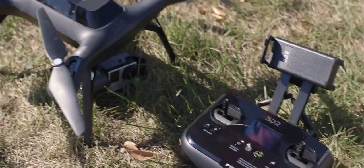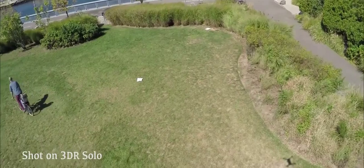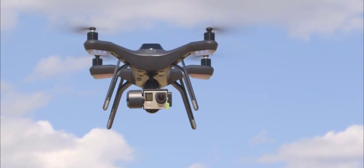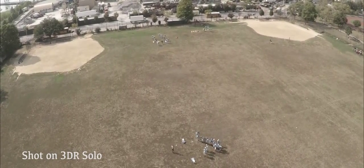The runner-up was probably the Solo from 3D Robotics. It's built some of the smart features like an orbit and cable cam right into the remote, which makes it super easy to get shots that I couldn't do as a pilot. The big problem was that the gimbal and the camera, which is a GoPro, were never as reliable. I had problems with shaking and weird shadows, and the colors look washed out.